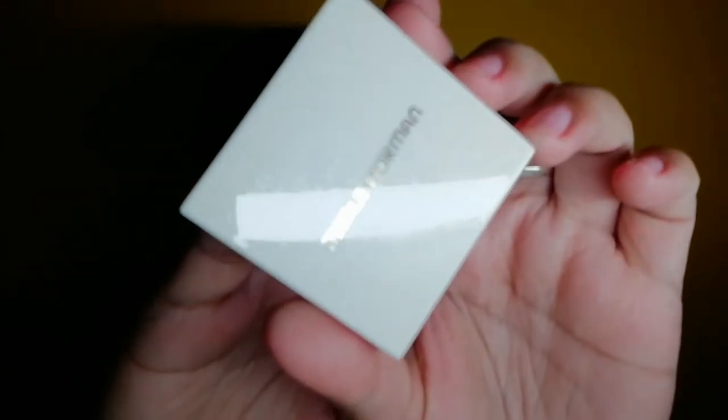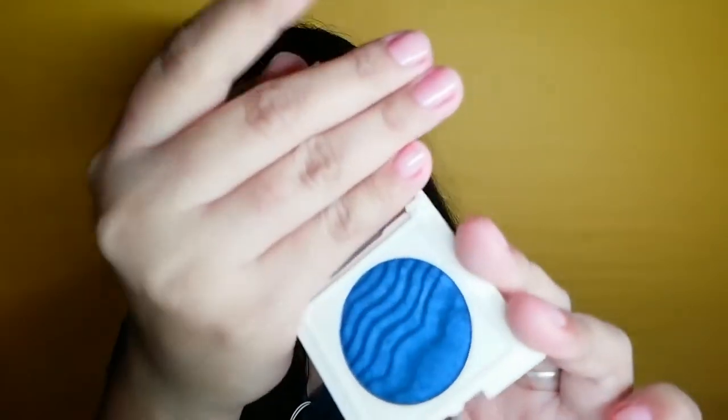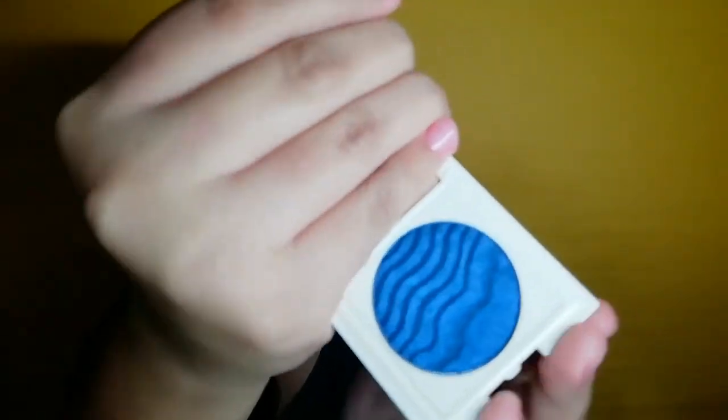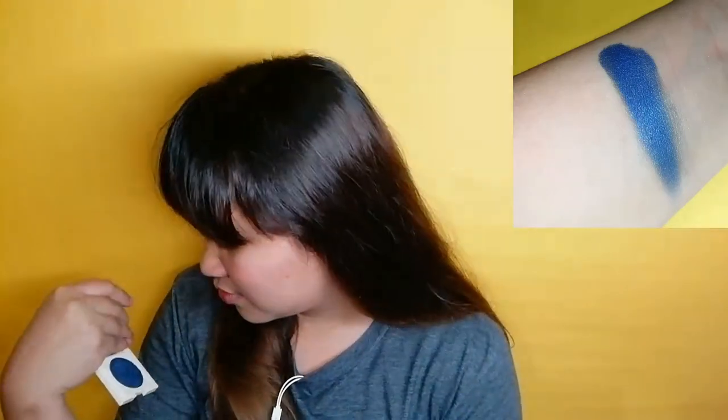Tignan niyo, guys. Ang cute yung packaging niya. Ito siya. Tapos medyo glittery siya, guys. Ayun o. Night Divine. Sobrang ganda niya, diba? Alam niyo, guys, kung damit to, lagi ko ito susuotin. Napakaganda niya. Ang ganda niya, guys, diba? Ay, naku.